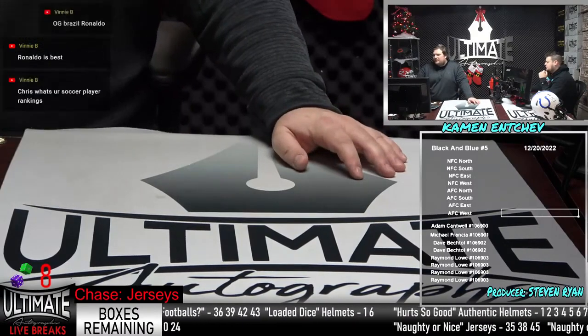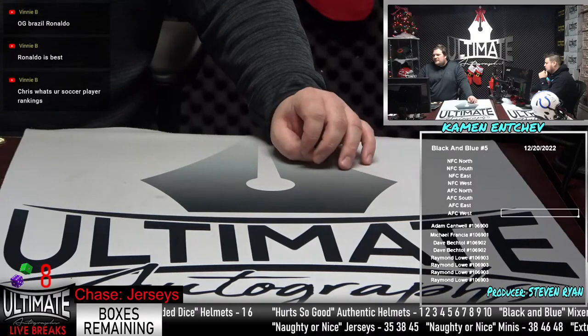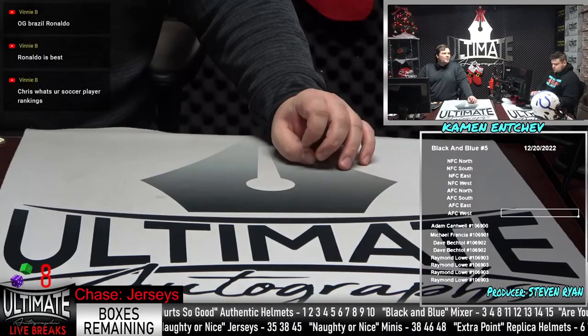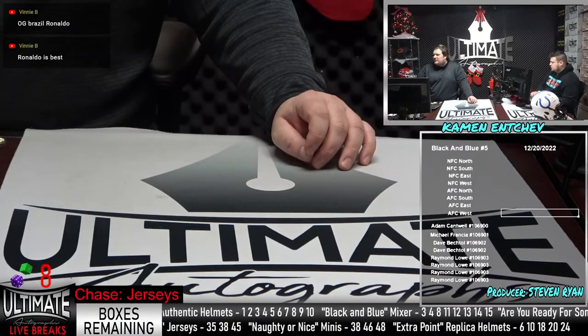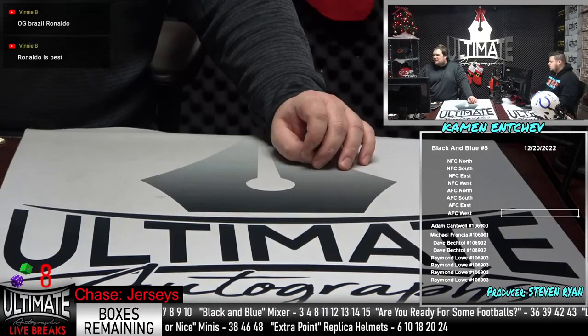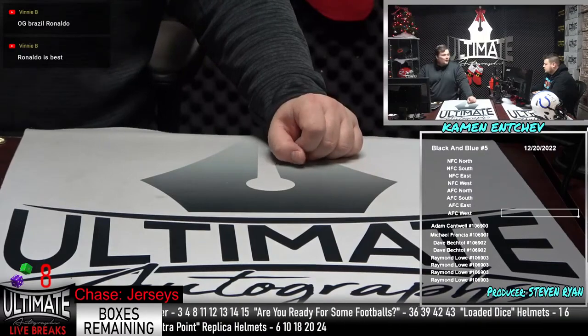Which one are we doing for this one, though? Let's see. 3, 4, 8. OG Brazil Ronaldo is the second best player I've seen. I know Pele and Maradona might be better, but behind Messi, the OG Brazilian Ronaldo, second best player I've ever seen. One of my favorite athletes when I first started watching the beautiful game.